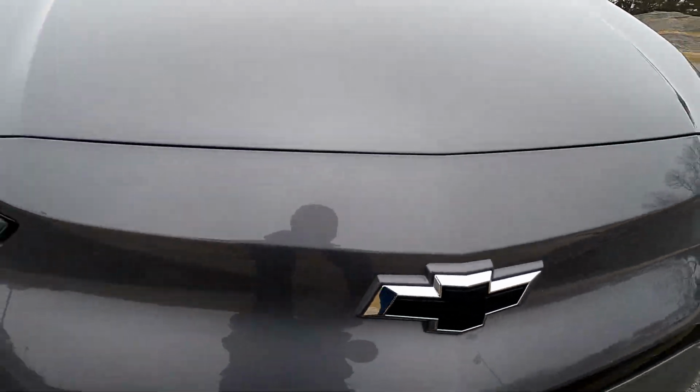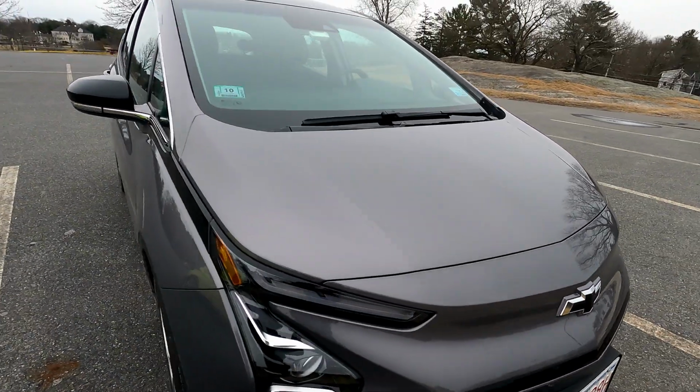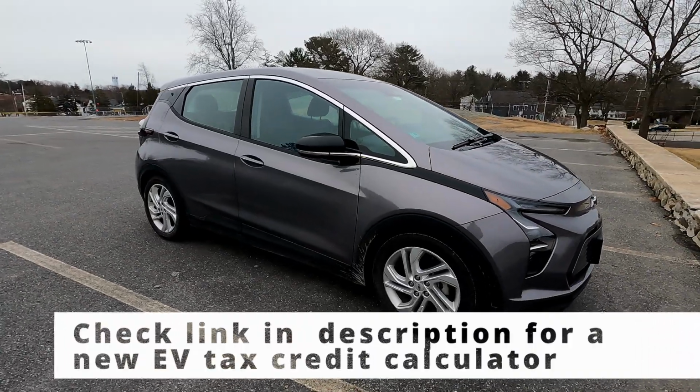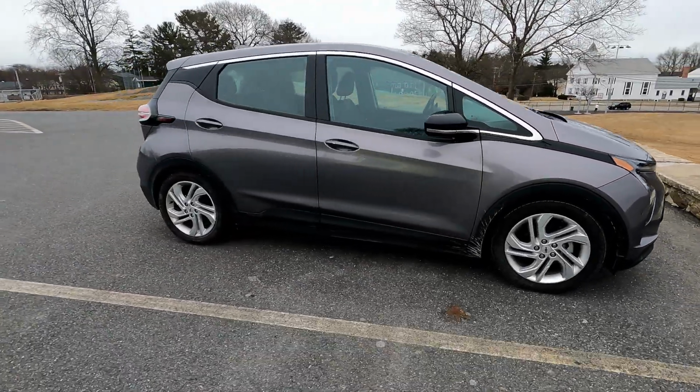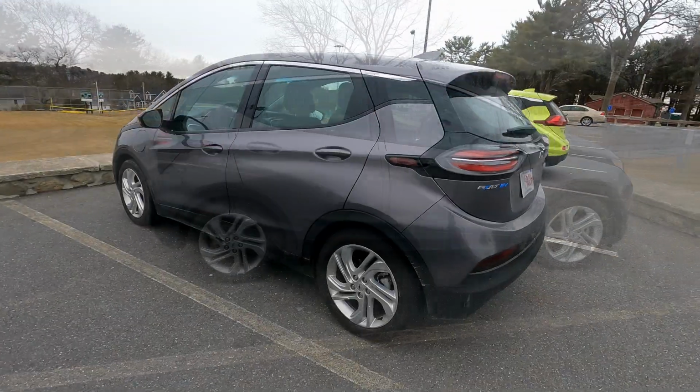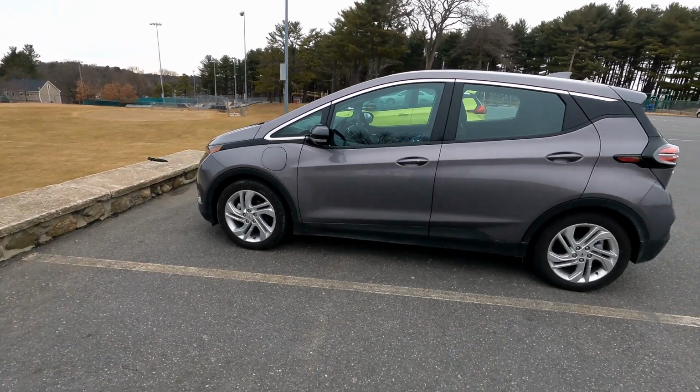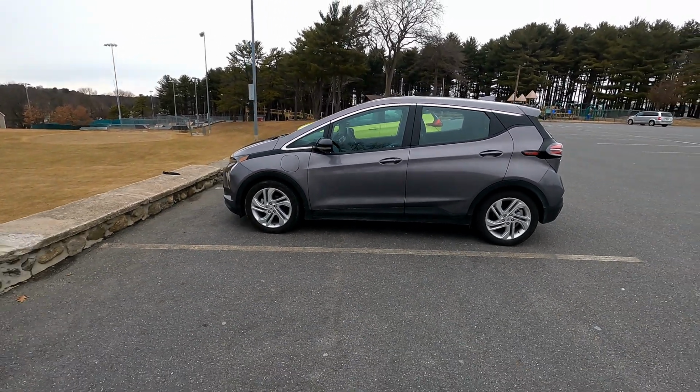At the time of recording, they're available for around $26,000. That's before the federal tax incentive if you qualify for it, and any local state incentives. So as a new EV, being able to get that down to the $20,000 price point and below is a pretty big deal, and we've talked about it in the past. That is simply the best EV deal on the market right now if you're trying to get into an electric car for the lowest possible price.